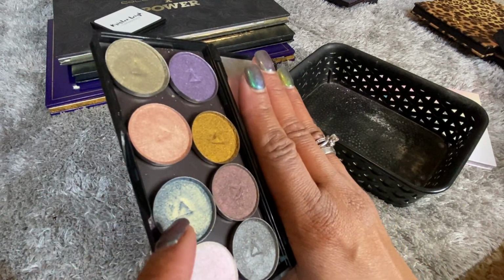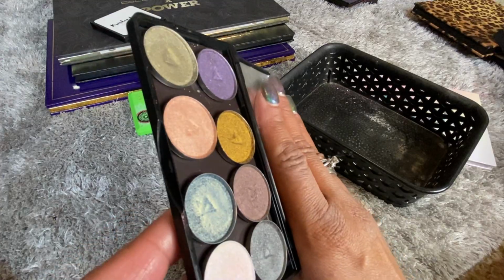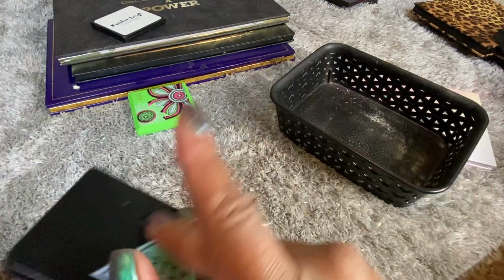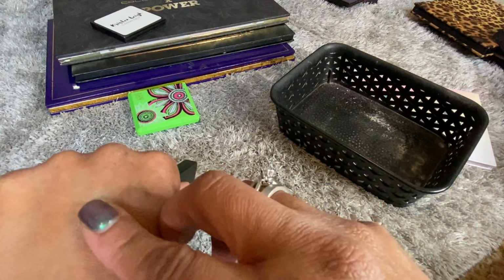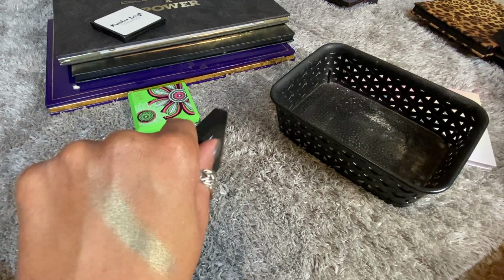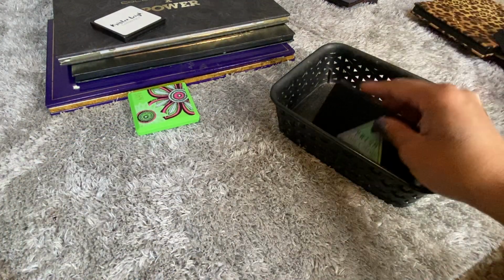Do you see that? That kind of duochrome. My hand's clean. Yeah. Like I said, I'll be doing an indie roundup during the 12 days of Bougie Miss. It's just so pretty. I love it. So definitely for sure keeping that.